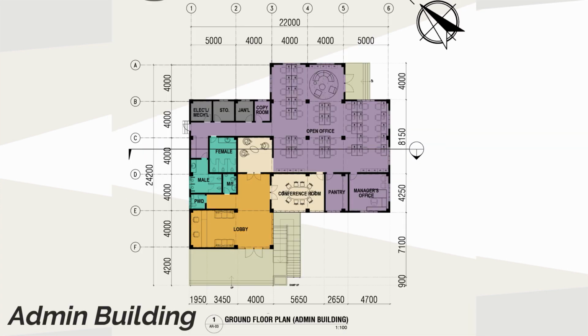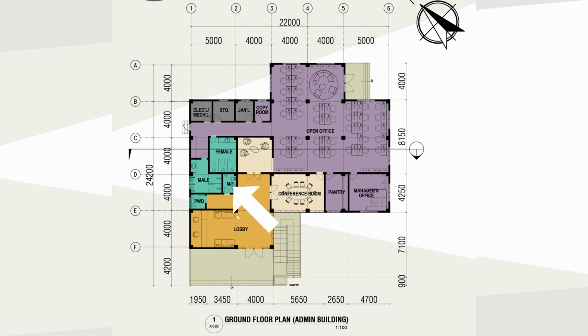For the admin building, orange spaces are for the public users, the semi-private spaces are the conference and waiting area, while the private space is the open office. One toilet is provided for the guests and one toilet room is provided for PWD. All proposed toilets are based on the Plumbing Code of the Philippines, while fire exits are provided on both sides of the building.